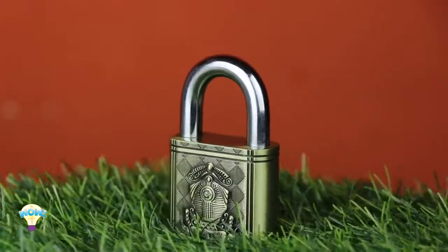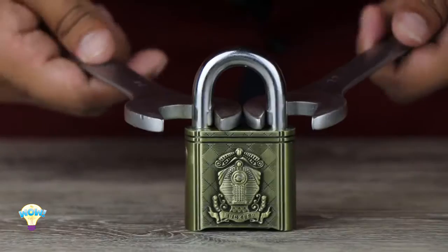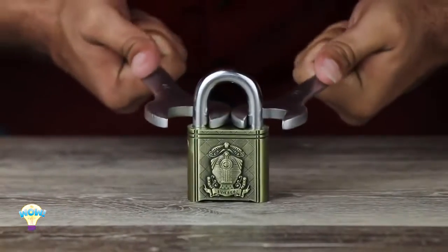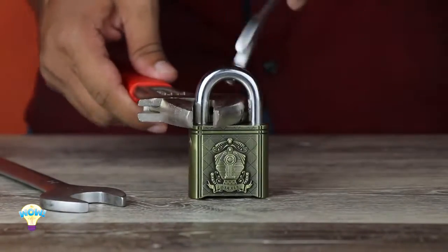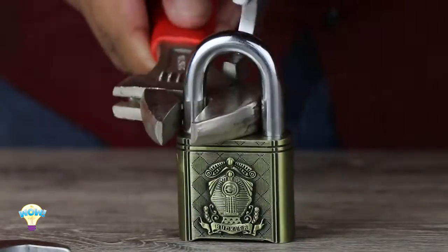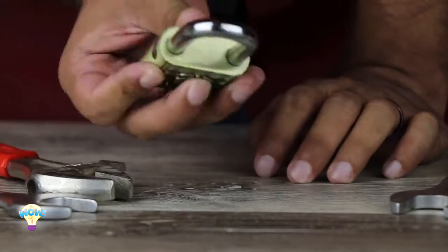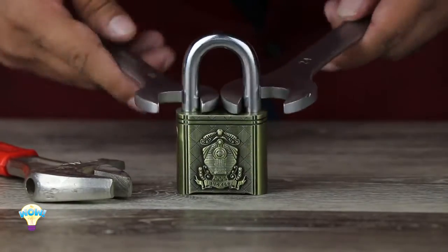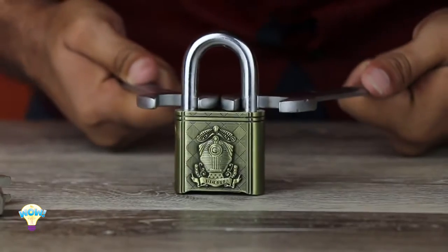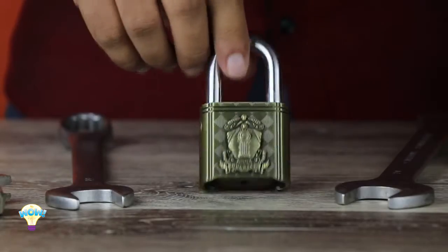I like this lock. It looks beautiful and tough as well. What's your guess, buddy? Let's go through its range. What is it made of? Back with the older range.